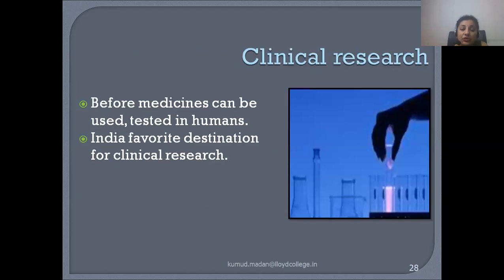Clinical research is also a growing field nowadays. Clinical research basically deals with the study of the drug and its safety. Before medicines enter the market, they are tested in animals and then in human beings. These are called clinical trials. The companies that deal with clinical trials are called clinical research organizations, and they offer a huge number of jobs. India is a favorite destination for clinical research as well.